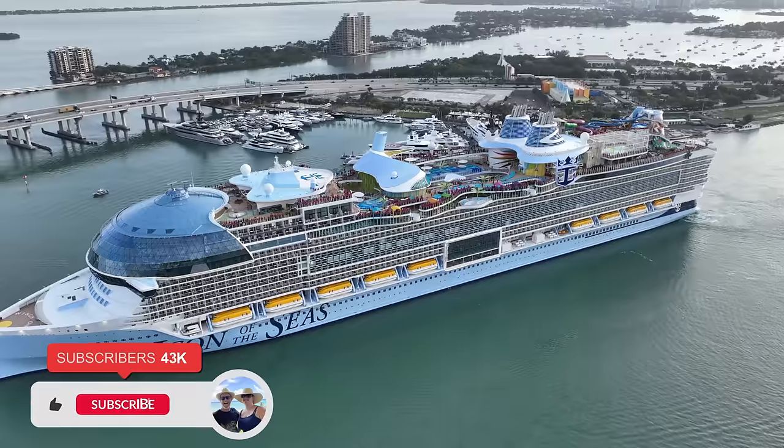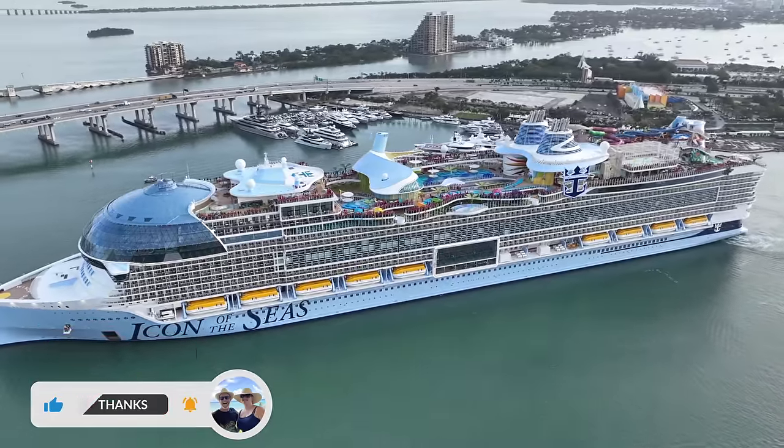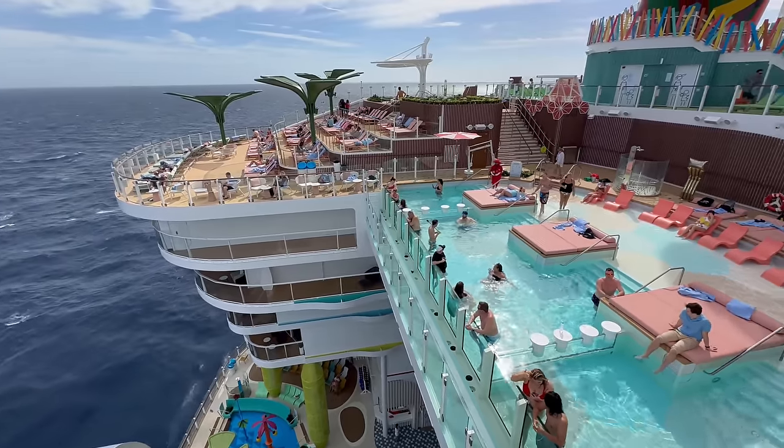Welcome to Royal Caribbean's Icon of the Seas. This is the newest cruise ship in the world and also the largest cruise ship in the world. We are gonna take you on a deck by deck full ship tour.